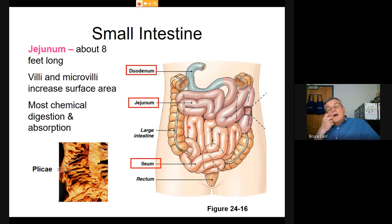The jejunum's about 8 feet of our intestine, and look at the plicae. Look how folded they are, and are microscopically loaded with villi and microvilli to increase the surface area to a very great degree. This is where most of the chemical digestion and absorption occurs.